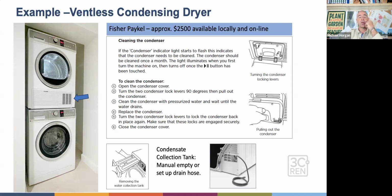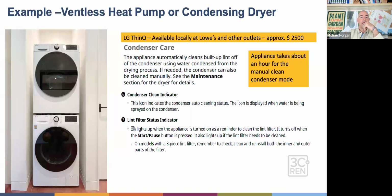There are high end ones. Fisher Paykel makes a nice high end one, and LG makes a budget system. You know, you're not buying washers and dryers off Marketplace or Craigslist, so you're buying new stuff with warranties, so they're not super cheap.